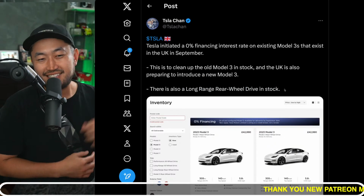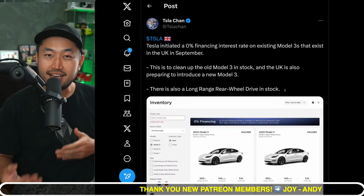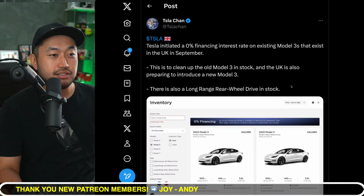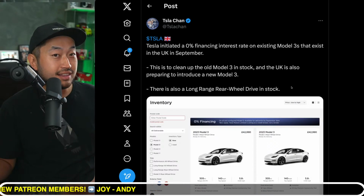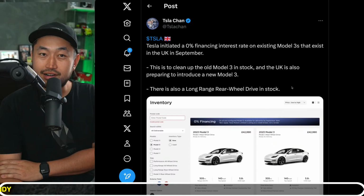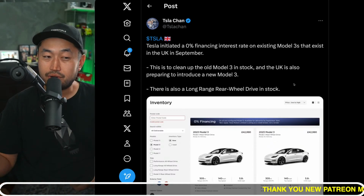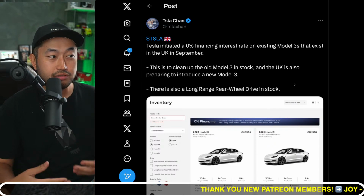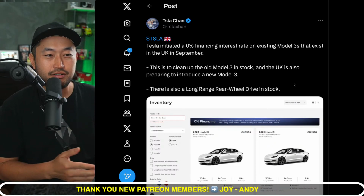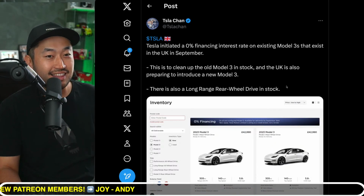So why is this interesting, and why are we highlighting this? For one thing, Tesla definitely likes to copy and paste incentives from other markets that seem to work into the US. And the other reason this is interesting is because the UK is another country that currently does not have the Model 3 Highland refresh posted onto their website, and so they don't have it on their market yet. So they're kind of just like the US.